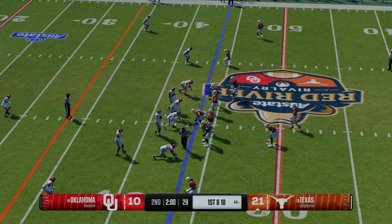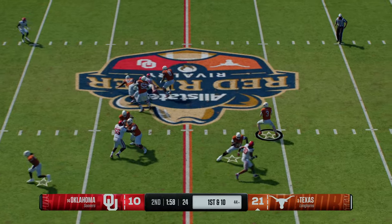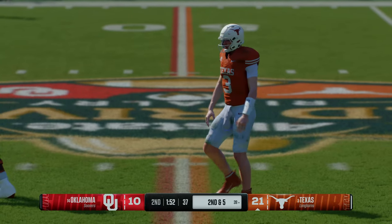The Longhorns pick up enough for a first down. Looking downfield, it's yours. Pass is caught. Pickup is 5 yards, so it's second down and 5.